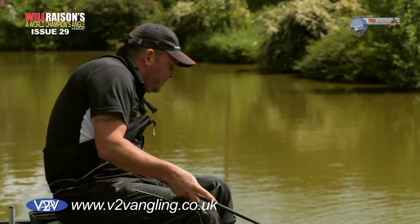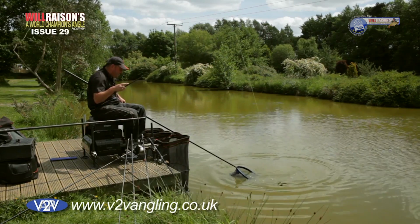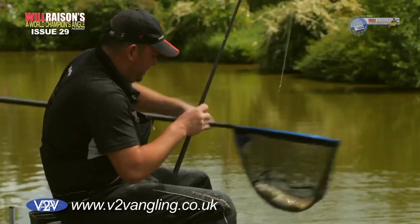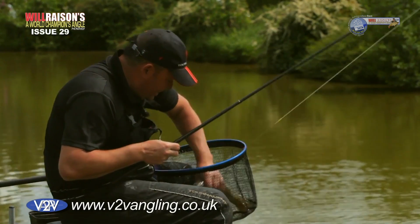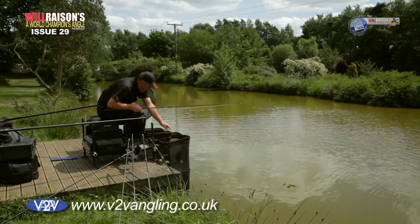All the time. When you're playing fish, when you've netted fish, it's about keeping that feed going in. There you go, another nice mirror. That's been about the average size of the fish, to be honest. I've had one a little bit bigger, a few a little bit smaller, but none of the lake's real big fish.